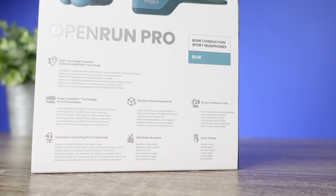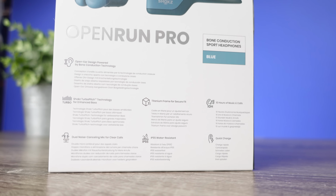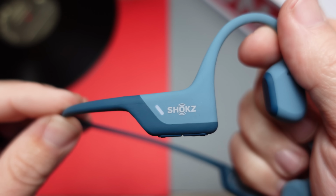Now, some other things about the OpenRun Pros is it is using Shokz's new Turbo Pitch technology, which is basically a different EQ tuning on the device itself. They are focusing a little bit more on audio quality, which is a huge plus. And this pair also has dual bass enhancers.